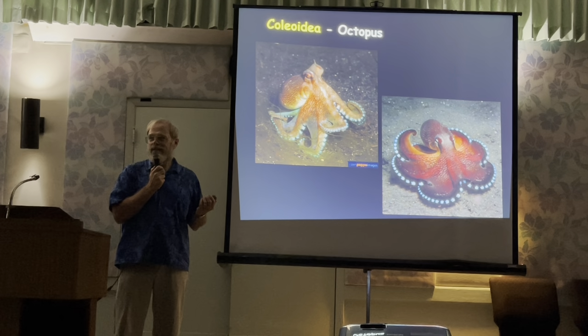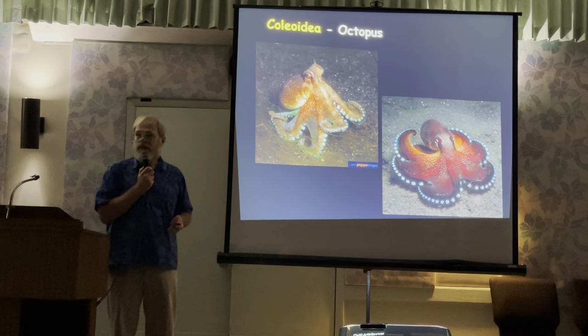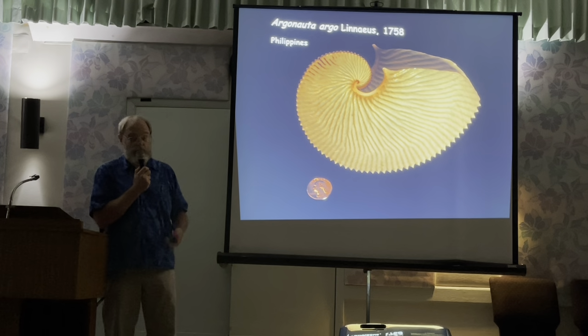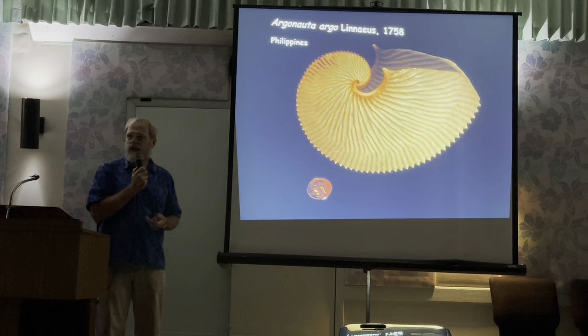Now, here's the only other group of cephalopod common today, the octopus. Do they have a shell? No, octopus don't have a shell at all. They have a beak, but no shell. But there is a group of octopods that you may be familiar with: Argonaut, paper nautilus. It's not a nautilus, it's in the octopus group.